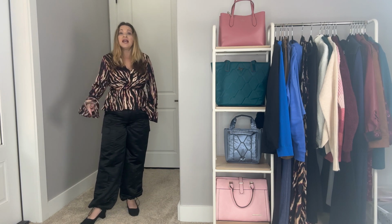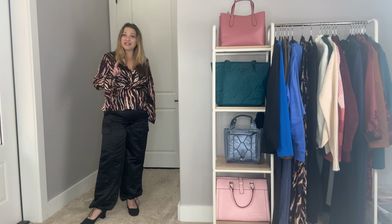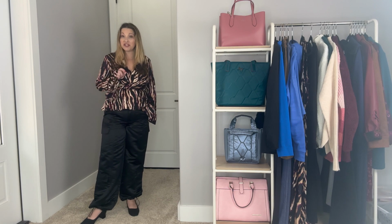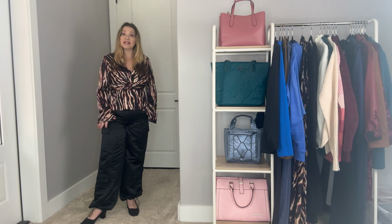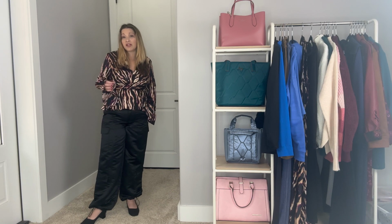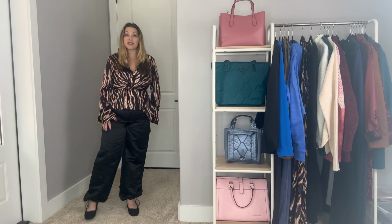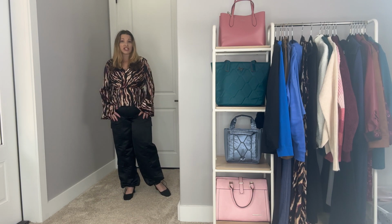The pants are from Madden NYC, and I have ordered stuff from Madden NYC, but it's been shoes, so I didn't realize that this was a junior brand, and I ordered them true to size in a medium. I should have checked better when I was ordering them, and I could have seen that they were 7 to 9. I could have seen it was a junior sizing instead of the 8 to 10 for misses. So I should have sized up to a large to have a little bit more room.